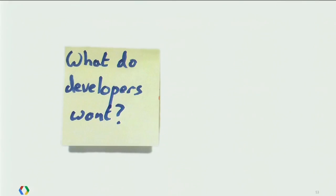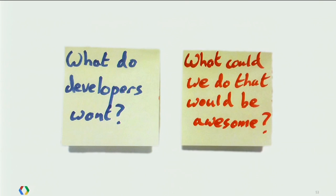Firstly, what do developers want? What is it you're looking for in this service? What can we offer you that will help you? What do you need? Secondly, what can we do that would be awesome? What could we do that would be new, innovative, maybe not something you thought of, but something that would have broad appeal, something that would really increase the capabilities of the Maps API to meet its goals?